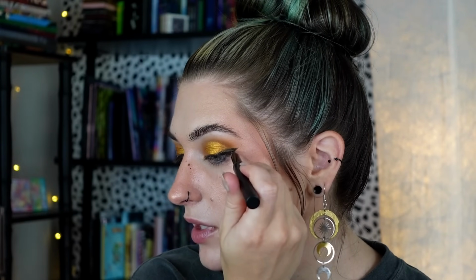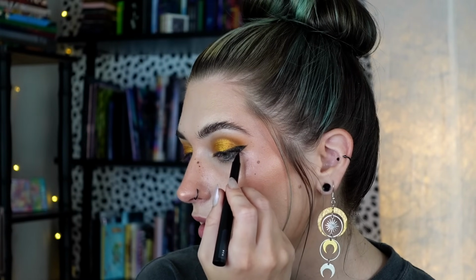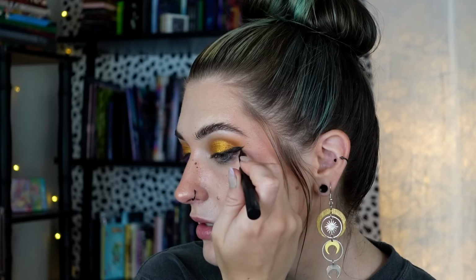And then I'm going to get really close to my mirror and perfect it because I cannot see all the details. But that's the general gist. I just need to do the other side and then make them match. So I'm going to do that. Okay, I think that's as close as they're gonna get, and that's just how it's gonna be. But let's work on the lower lash line.